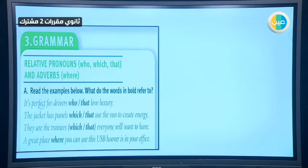In the first part of the grammar section, they talked about relative pronouns. There are some examples we're going to read together in order to guess what it means to have a pronoun that's called relative, and what we can do with these pronouns. Also, we have relative adverbs.